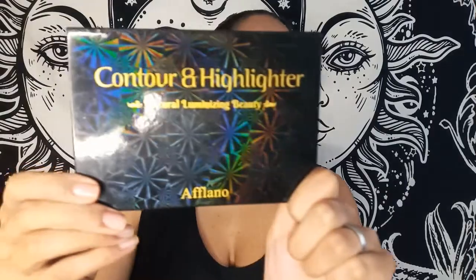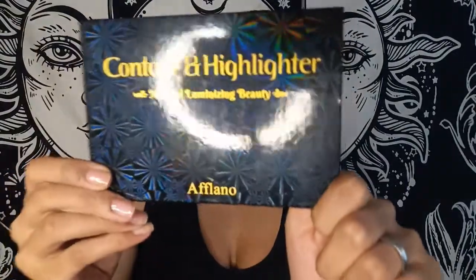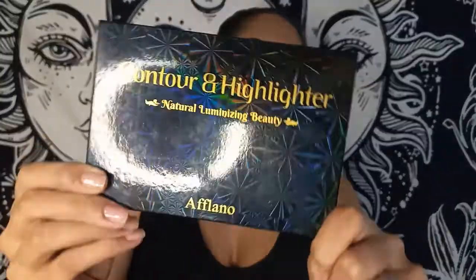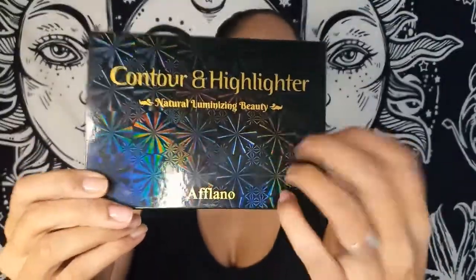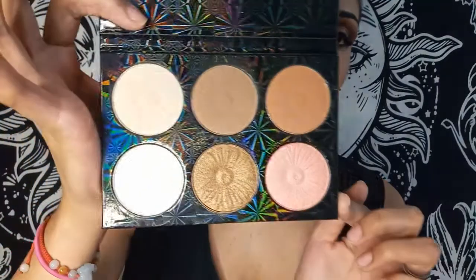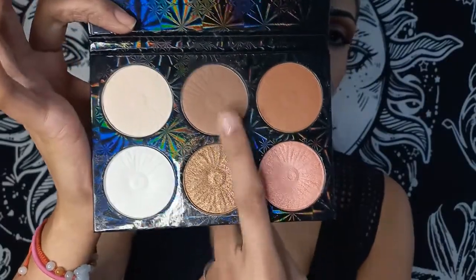We're going to be swatching the Afflano Cosmetics Contour and Highlighter Natural Luminizing Beauty Palette. So the palette looks like this. It is a gorgeous palette. As you can see, it's holographic, however you say it. It's very pretty. And it comes with three contour shades and three highlight shades that I'm actually wearing right now. I'm wearing the two shades in the middle. So I'm wearing this one right here and this one.